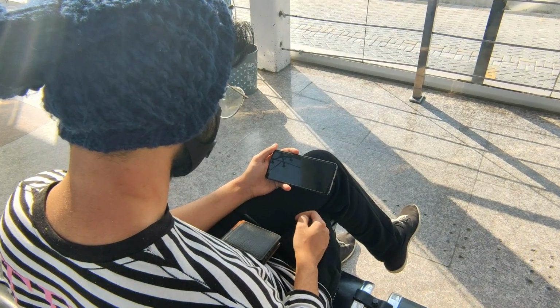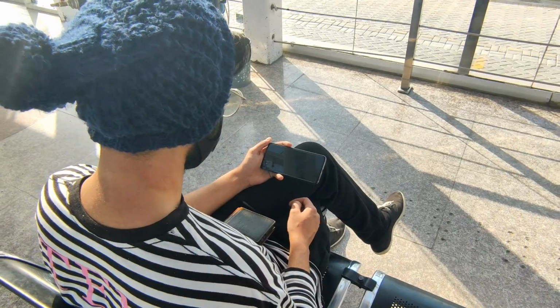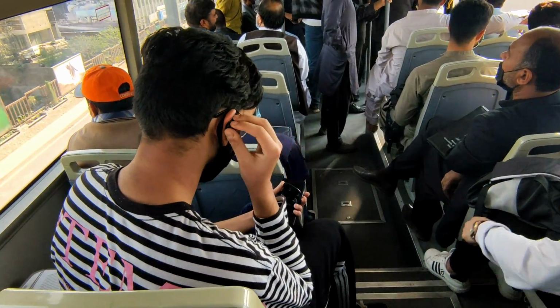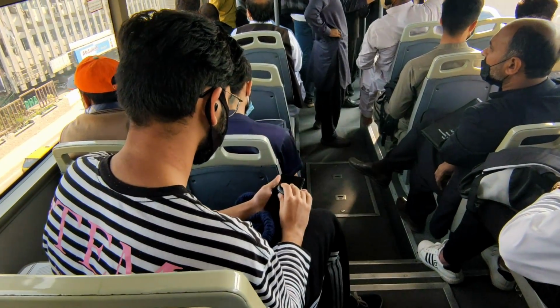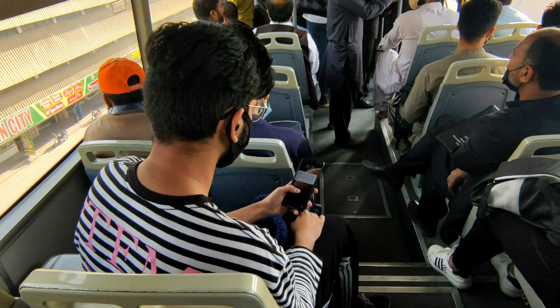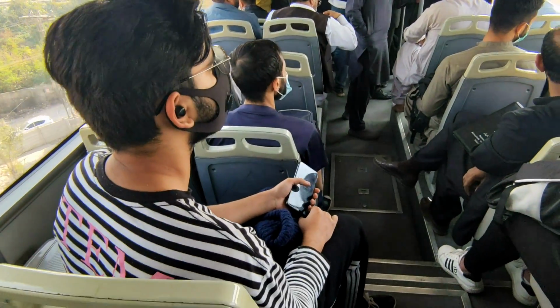In about 1 hour, the phone's battery dropped to 96%. Off to a really good start. The bus ride to my university takes about an hour. This is where I missed the headphone jack the most. Luckily, I had a pair of wireless earphones with me, and after listening to music during the bus ride, the phone's battery barely dropped even 1%.